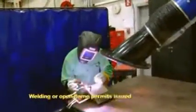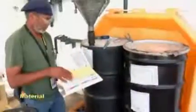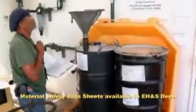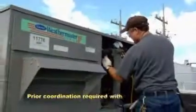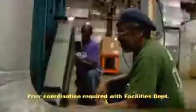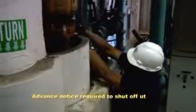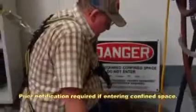Certain permits and notifications are required. The fire department must issue welding or open flame permits. Material safety data sheets must be available to our environmental and safety departments for all hazardous material brought onto the site. Prior coordination is required if you need electricity, water, or air services, or if you are using special heating equipment. Advance notice is required if you need to shut off any utilities. Prior notification is required if you're planning to enter a confined space.